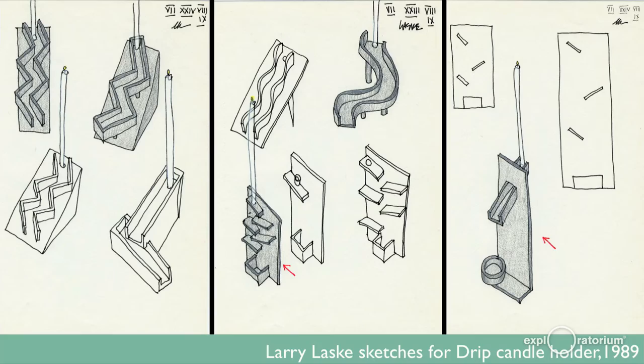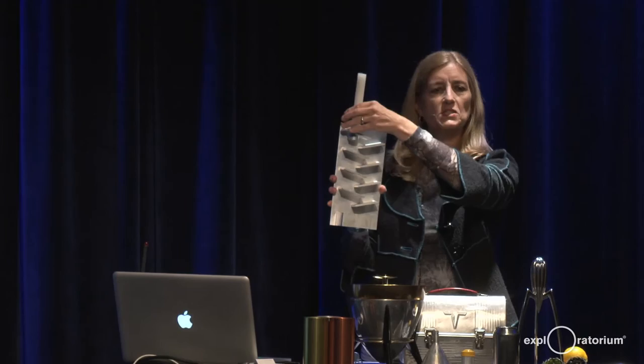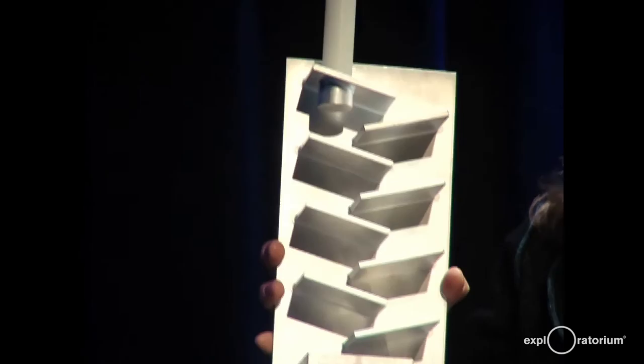And I actually brought this piece here, and I'm going to hold it up right now. Where's my candle? I'll show you how it actually looks. It's called Drip. And the idea was that once you light this candle, it would drip down, down, down. But the problem is that aluminum is cold until you make it hot, and it would catch right here. I asked Larry if that bothered him. He said, no. It's a piece about a concept. It doesn't have to work. And some of his sketches might explain a lot of contemporary design these days. It doesn't have to work.